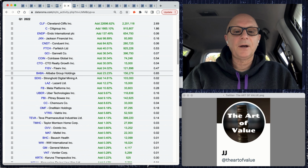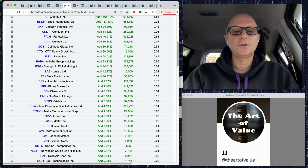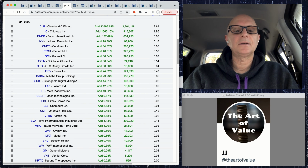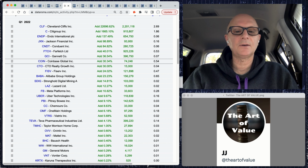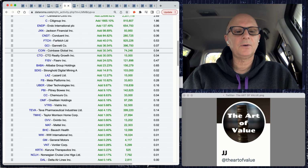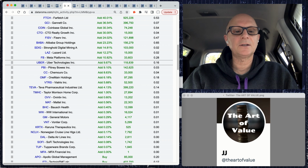So I think Alibaba, added to Alibaba. That's of interest to me. 23% added to Alibaba. Coinbase. They added 30% of Coinbase, so it's just a small position, but it's an interesting portfolio. It always is. Bill Miller is always interesting to look at. Uber, added to Uber a little bit.